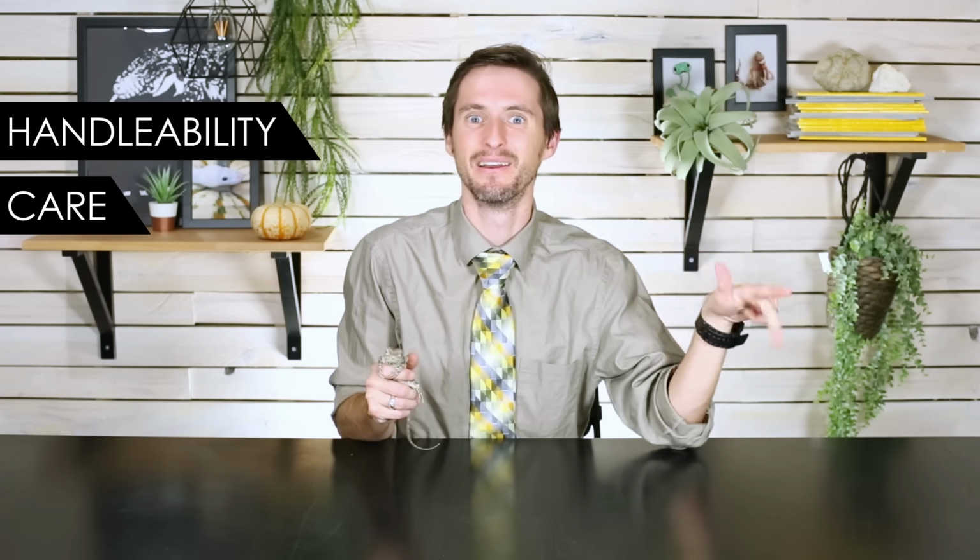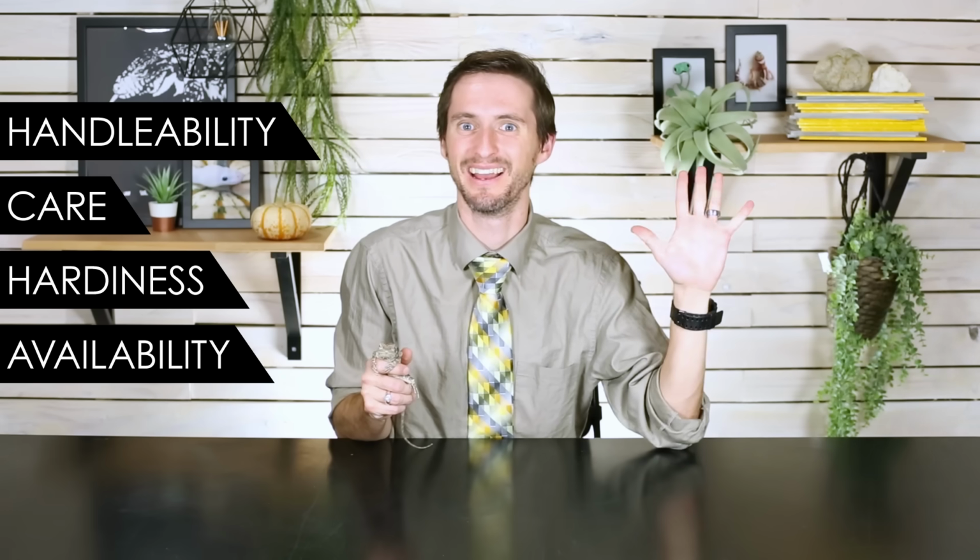But is it the right pet for you? Overall, we have given the Frilled Dragon a score of 2.6 out of 5, which is pretty low, but hopefully it'll make sense here in a moment. And that's going to come down to our 5 categories, which are handleability, care, hardiness, availability, and upfront costs. When it comes to handleability, we give the Frilled Dragon a score of 3 out of 5.